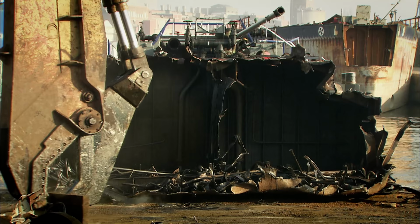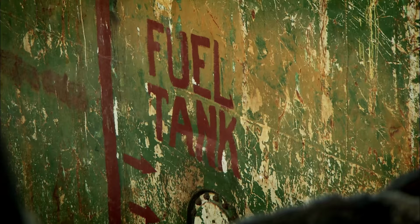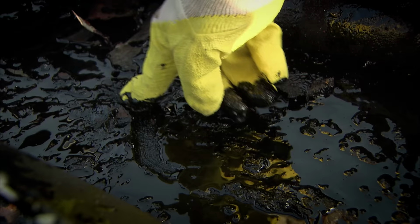Back at the shipbreaking yard in Belgium, a fuel tank has been split wide open, revealing what the vessel consumed and how it consumed it. The fuel they use on ships is one of the cheapest, real heavy fuel oil you can get. I mean, look at it. This is kind of crude oil once you've taken off gas, petrol, diesel at a refinery. This is kind of what's left.